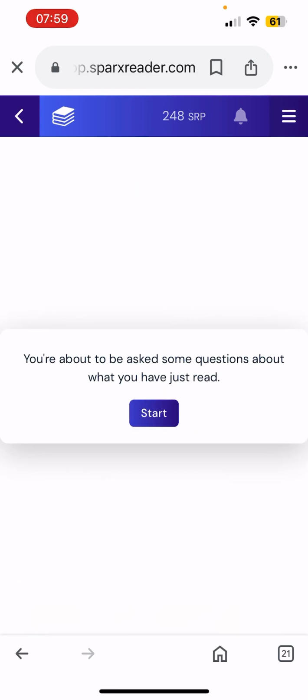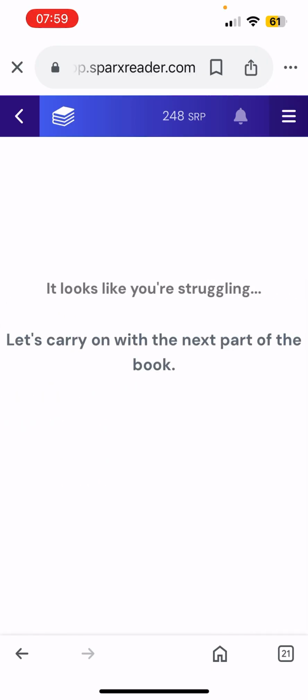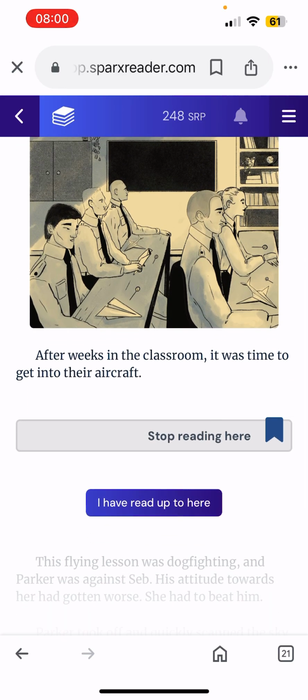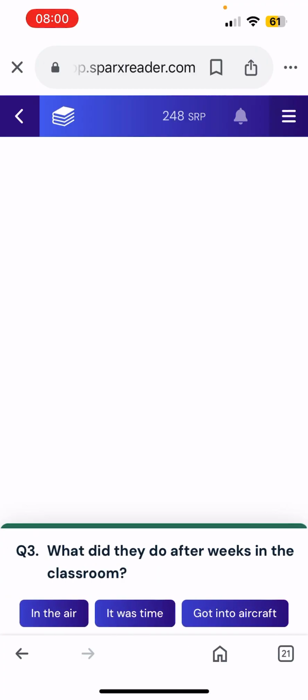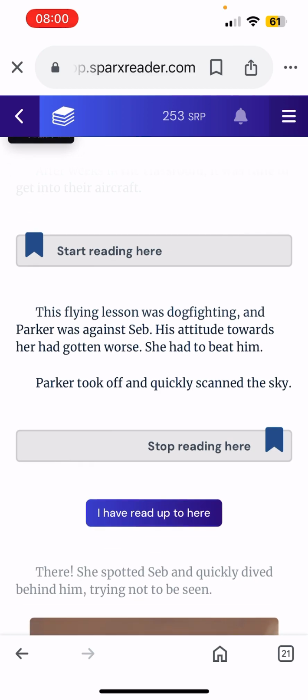What? The back of the classroom, they used planes stuck on sticks to prepare for combat in the air. After weeks in the classroom, it was time to get into the aircraft. Finally, 10 times more of that, and we might just speed up.